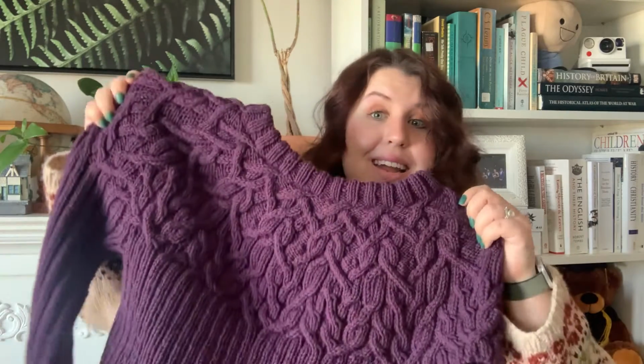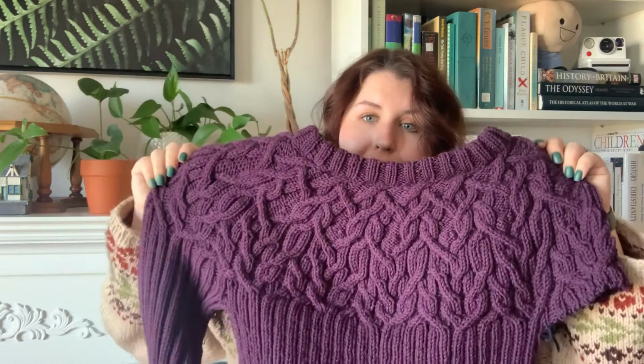Just take your time and put some lifelines in, because I did make one mistake in the cabling, and trying to rip this back was a challenge. And I'm glad I did. It turned out beautifully. But yeah, just be careful as you go.